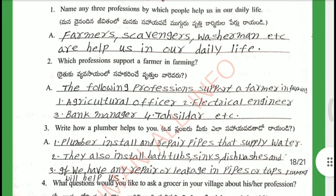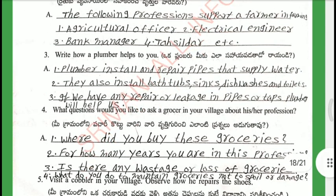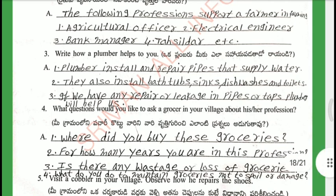Third one, write how a plumber helps you. Plumbers install and repair pipes that supply water. They also install bathtubs, sinks, dishwashers and toilets. If we have any repair or leakage in pipes or taps, plumbers will help us.